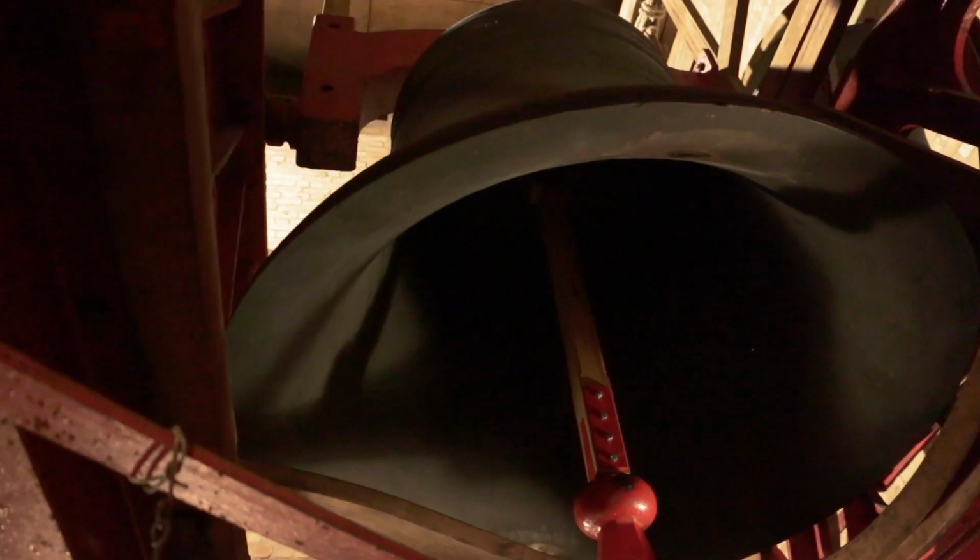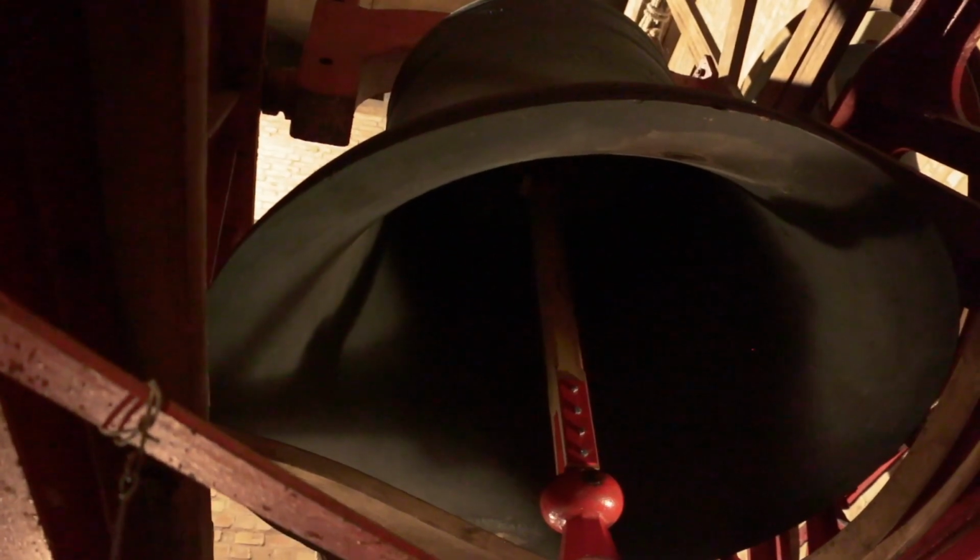When all the beginners learn to ring, you have to learn the safety about bell ringing first. But it does happen. I've done it 3 times in this cathedral.